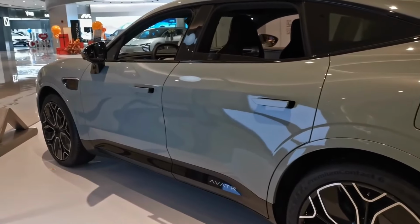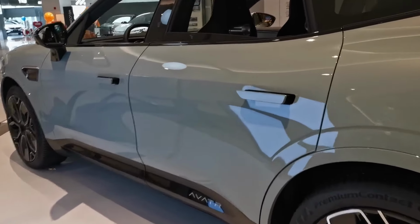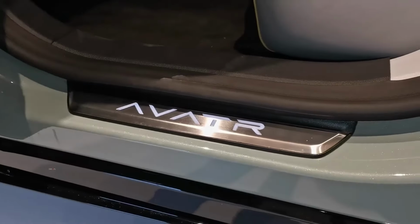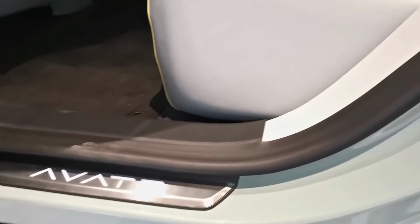The Avatr 11 also gets a hexagonal sporty steering wheel. The center tunnel has a huge wireless charging pad for 2 phones and hidden cup holders. There is a spacious room under it. As mentioned, the Avatr 11 got 4 and 5-seat layouts. The entry-level cars have 4 seats and the top trim got 5.